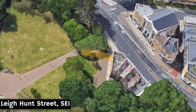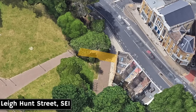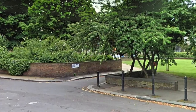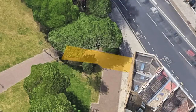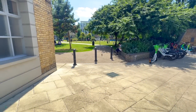And so, we finally come now to London's shortest street of all, Leigh Hunt Street, which in recent years has become a tricky place to pin down. The image seen here was taken by Google Street View in 2012, and going by this record, I'd say Leigh Hunt Street is roughly 12 metres or 39.7 feet long. It's very difficult to tell today though, because the road has since been pedestrianised and absorbed into Mint Street Park.